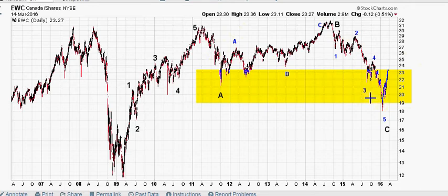Anyway, it found support more or less where it should, and since then it's really come screaming back off the 2016 low. So this is what I think is going on once again, but there's ways that we can determine if this is going on or not.